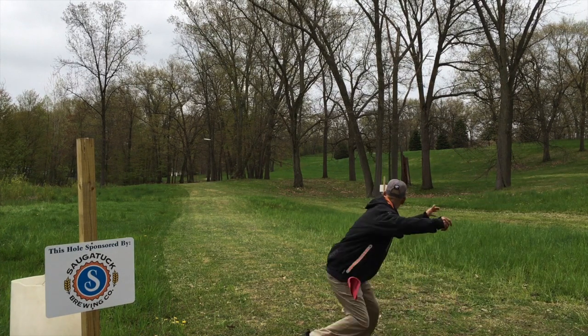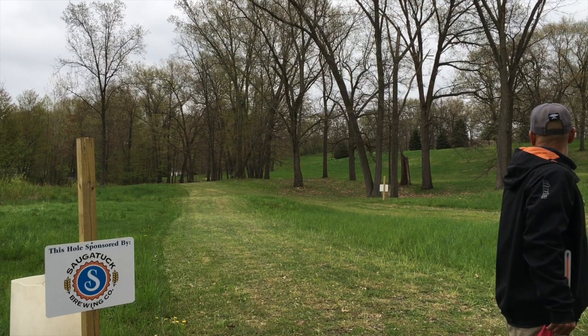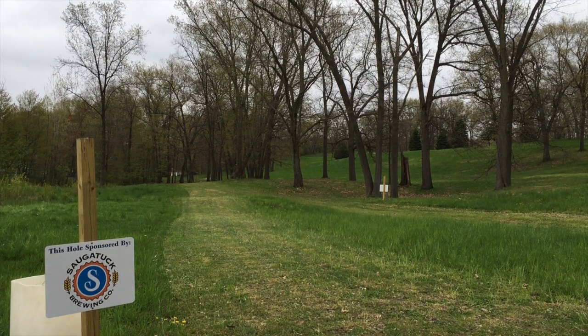There you can see the tee box towards that one with the pond for hole 4. There's Richie. He's ripping one, got through the V. He's out there.